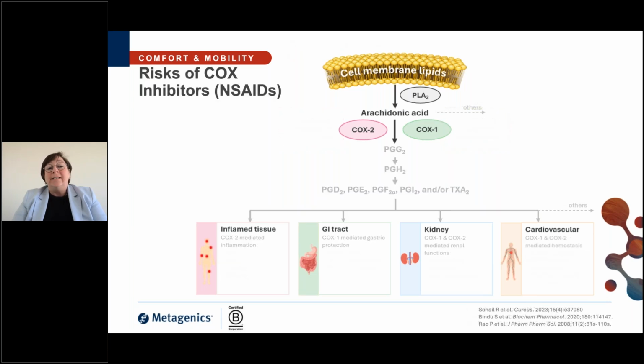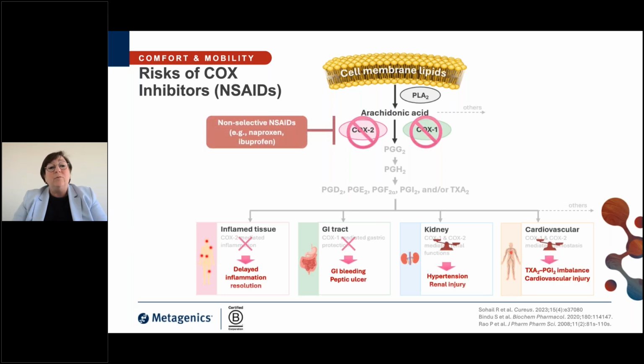If we look at the NSAIDs, so we have a look at what happens there. So if someone takes the non-steroidal, non-selective anti-inflammatory drugs, like ibuprofen, these will block and inhibit the COX-1 or COX-2 or both COX enzymes. And so what happens then is, yeah, we will have less pain and less problems from inflammation, and then we also have, on the other hand, which was good, that gastric protection.